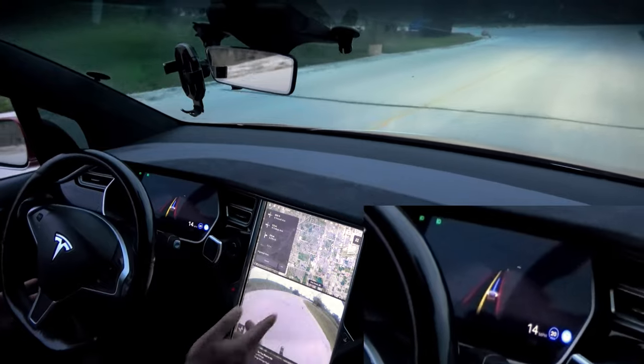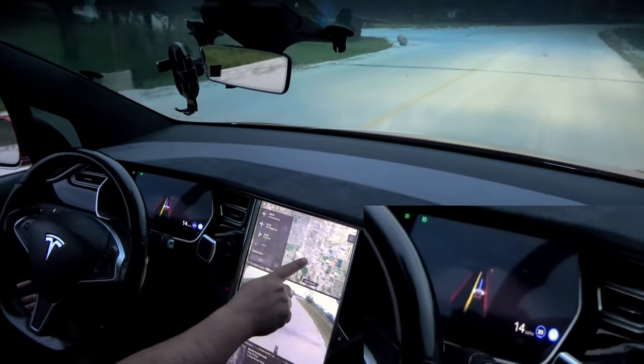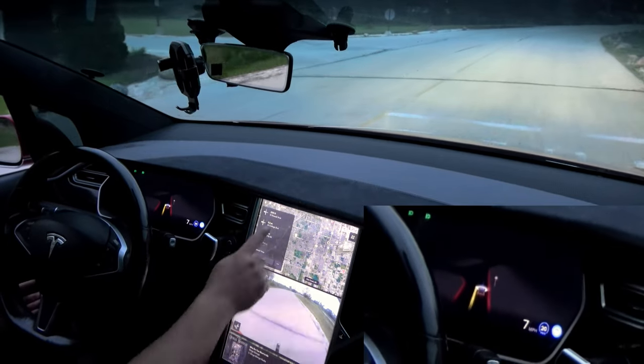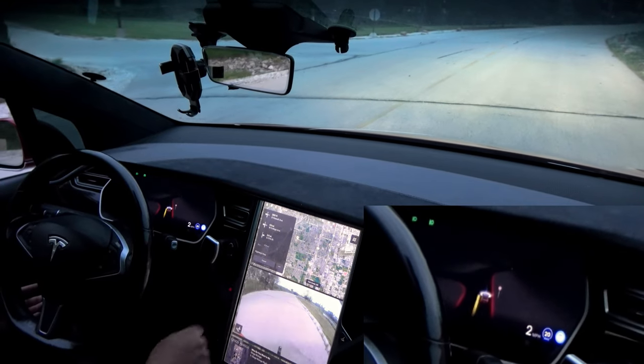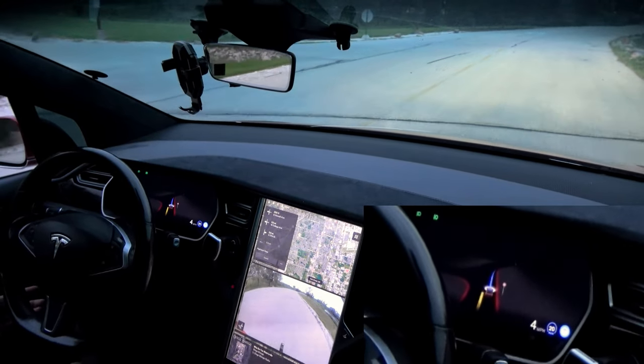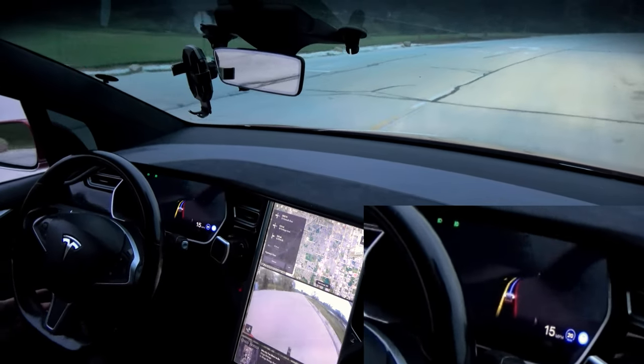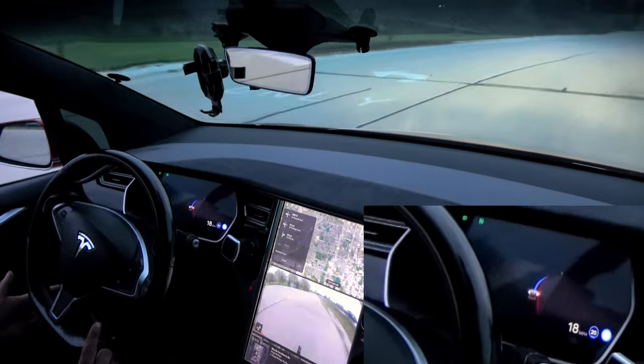Now, the only problem right now is navigation isn't giving me a route, so I honestly have no idea. Well, I guess we're going to turn left onto South Howell Avenue and then a left onto College Avenue. So we're just going to go straight up College Avenue and turn right on 27th.